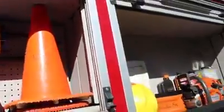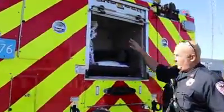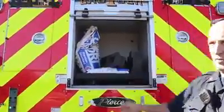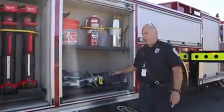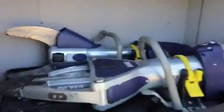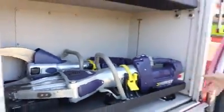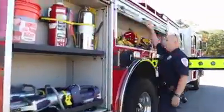More equipment for cutting. In the rear we have some step chocks for car accidents and some absorbent. Battery-powered lighting, and this is our hurst tool. We call them the spreaders and the cutters. People are more familiar with these as being the jaws of life. They're battery operated, so we no longer have hoses and cords connecting them, which makes them a lot easier to operate, and we're a lot more efficient with them.